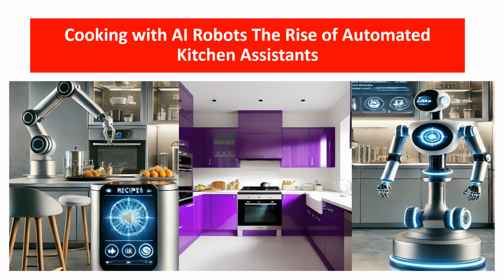How will AI impact the future of home cooking? AI is set to revolutionize home cooking by making it more personalized, efficient, and accessible, turning everyday kitchens into smart, automated culinary spaces. Is it worth investing in an AI-powered kitchen assistant?